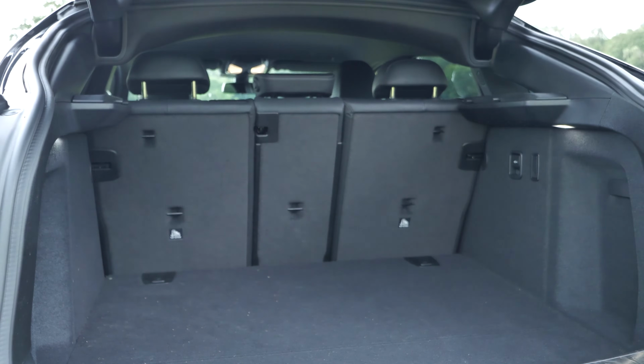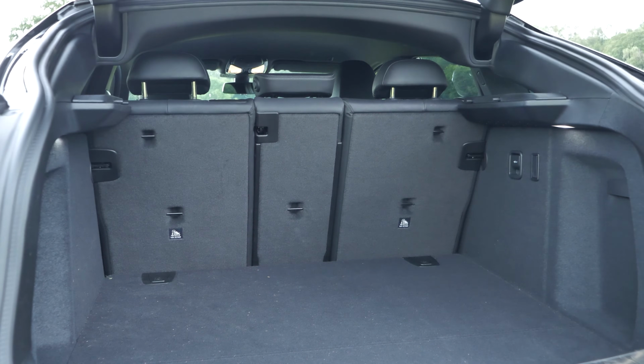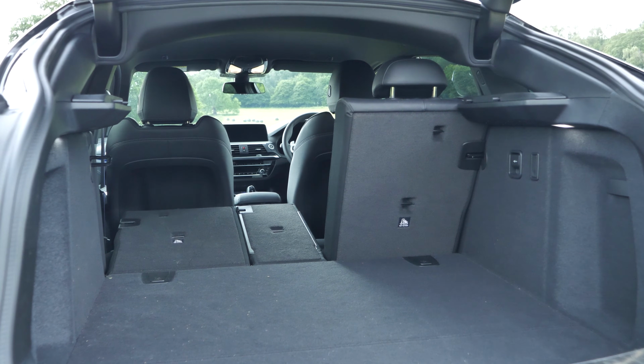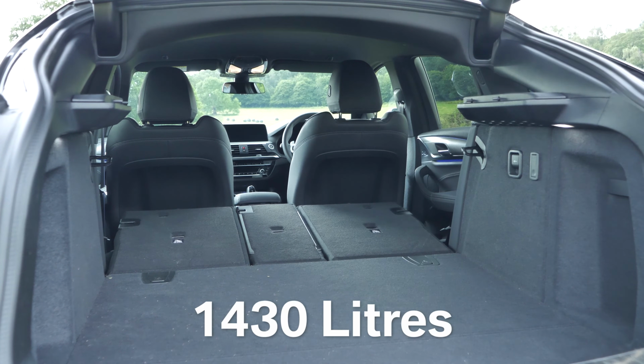You'd think with that sloping boot line, the X4 wouldn't be practical. However, with the rear seats up, it offers 525 litres of boot space. And then, with them down, it offers a massive 1,430 litres of boot space, which is more than enough for your average staycation.